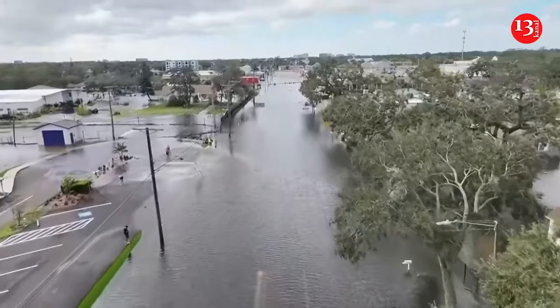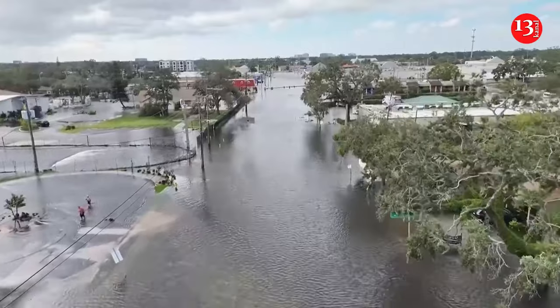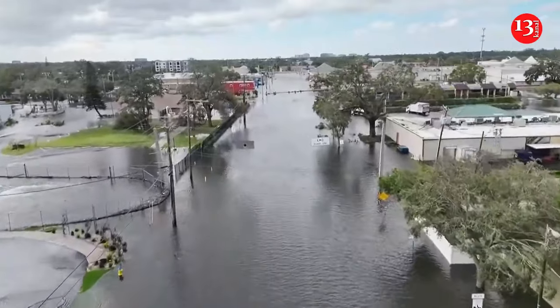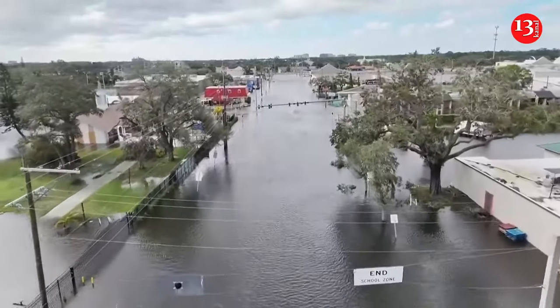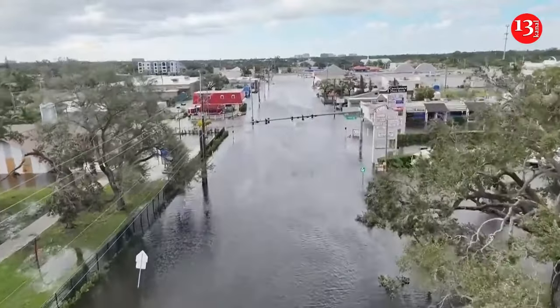The cyclone had maximum sustained winds of 120 miles per hour when it roared ashore in Siesta Key, south of the populated Tampa Bay region. A storm surge was affecting a long stretch of Florida's Gulf Coast, including densely populated areas such as Tampa, St. Petersburg, Sarasota, and Fort Myers.